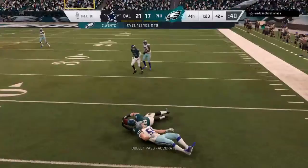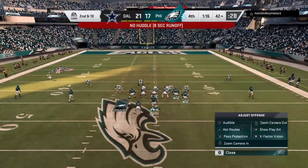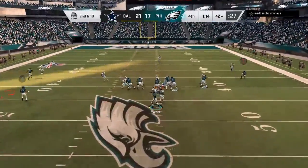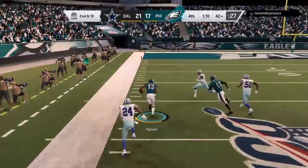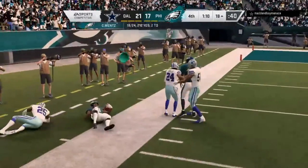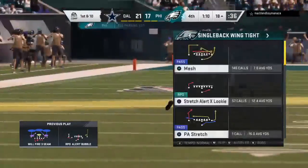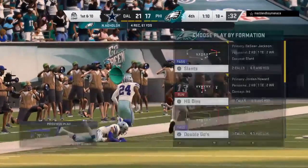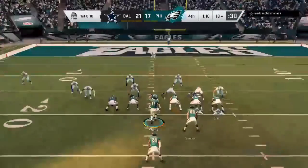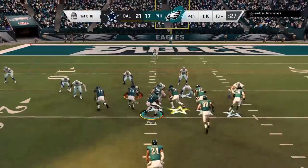This pass complete, Wentz to Ertz. No gain there on the completion, 2nd and 10. Had the completed pass, but for no gain, stopped right at the line, so it's 2nd and 10. That one covers 24 yards. It's a first down. That's what they need right now. Get the first down, get out of bounds, stop the clock. Just playing smart football, understanding the situation, making the plays necessary, and making sure that clock stops at every opportunity.